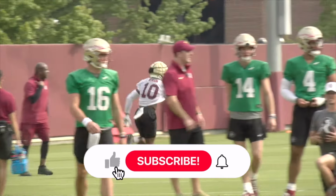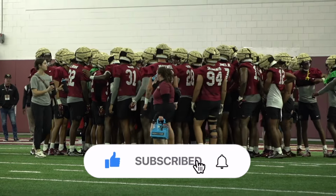FSU has one more practice coming up on Wednesday in Tallahassee before leaving for Dublin that night.